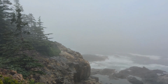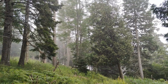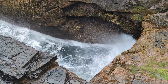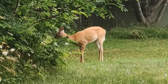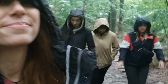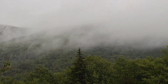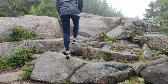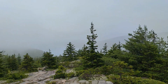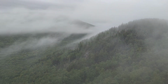Even though we really wanted to have nice weather, I kind of like the mood. Always smiling and hiking under any circumstances. I mean, look at this beauty.